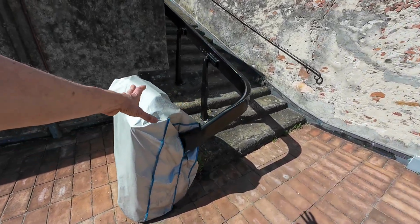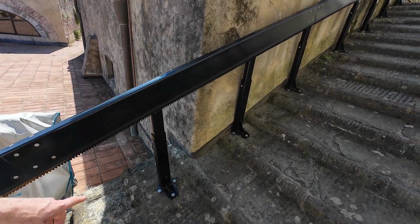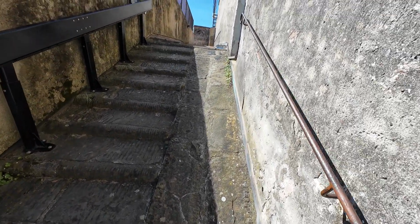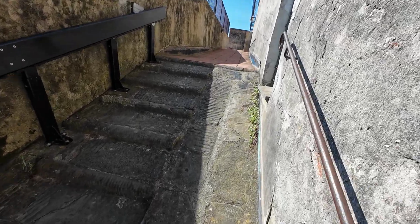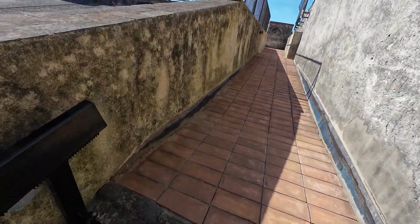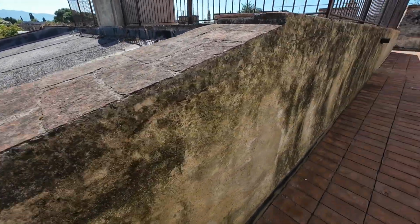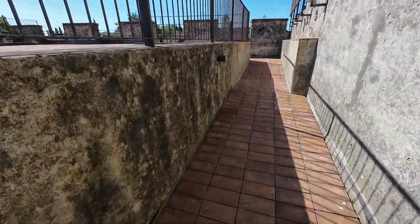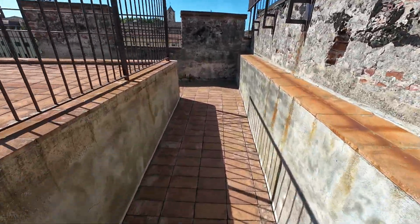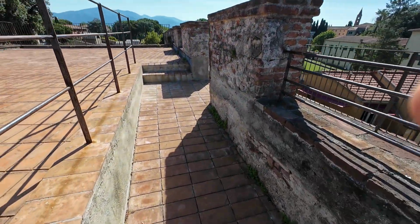Oh, they've got a chair lift here. You can see the gears along the railing here. So they've totally catered for everyone here. Right, up we go. This is the rooftop of this place where I was inside. Alright, now we're getting there. We're getting to the actual wall.